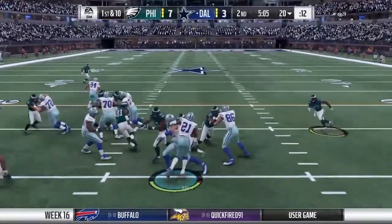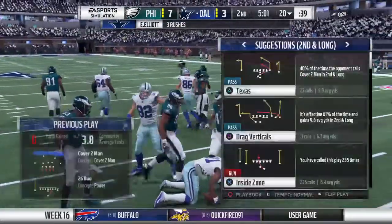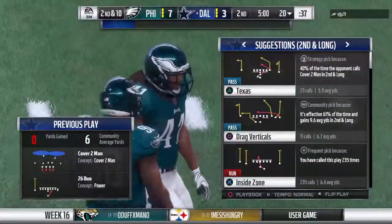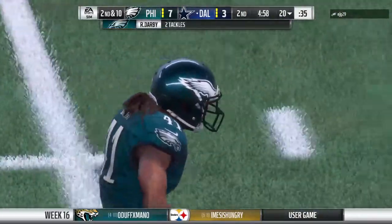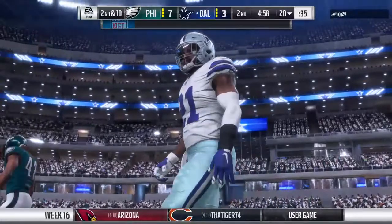First down carry by Elliott. And nothing doing. He's immediately taken down at the line of scrimmage. No gain on the play. It'll be second down. Well, usually you don't think of the cornerback coming in for a no-gain play, but that's what we had there. Nice tackle.